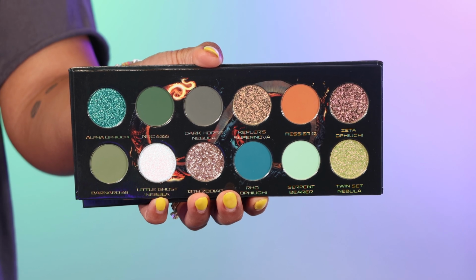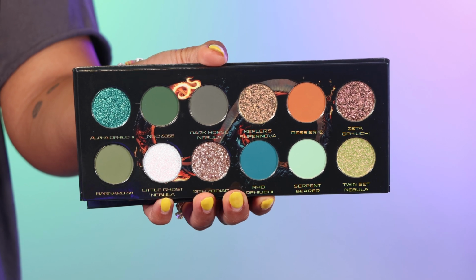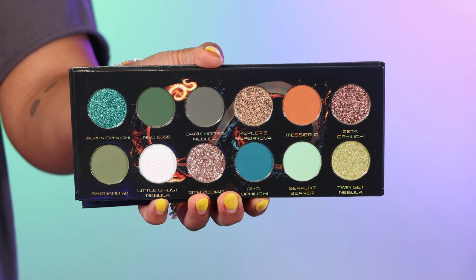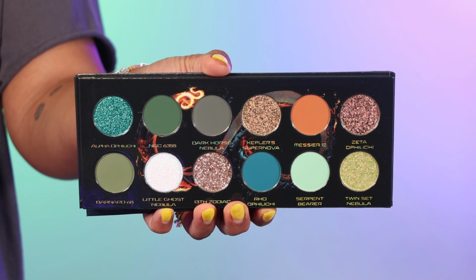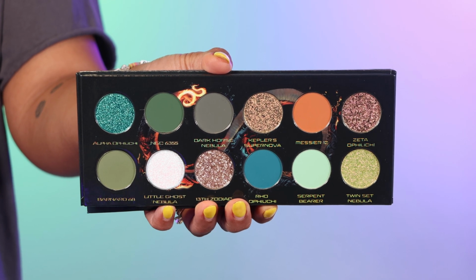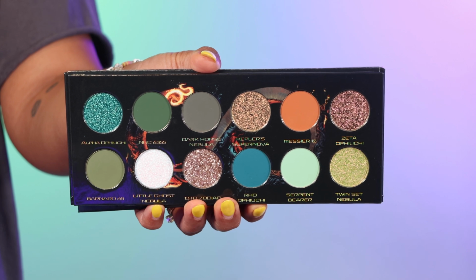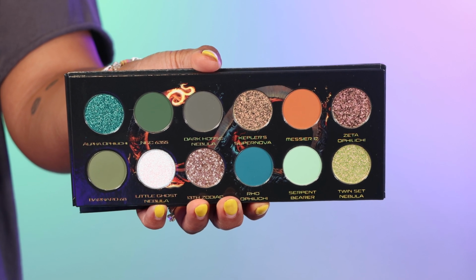But let's say I did pass on this palette when it originally launched, but so many of you said, get it, it's so good, so I decided to trust your opinion and go for it. Usually I don't like to buy palettes that have been out for a while, but I had a few comments and y'all were very convincing. So I picked this up in a restock and now it's available for pre-order.